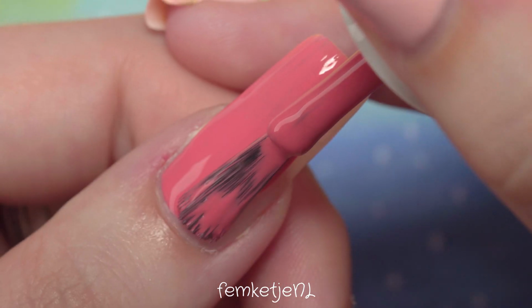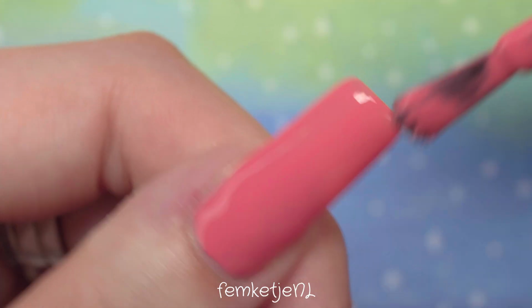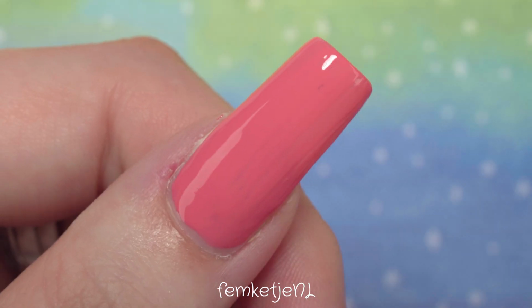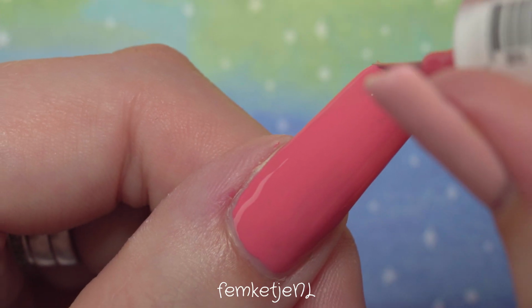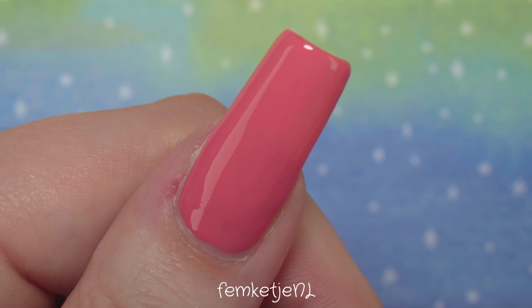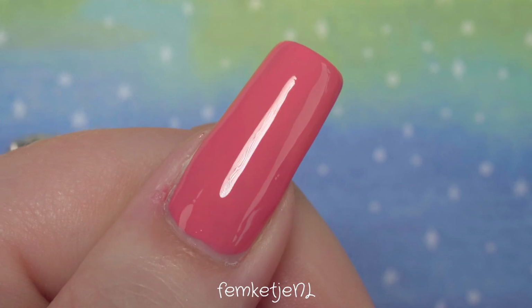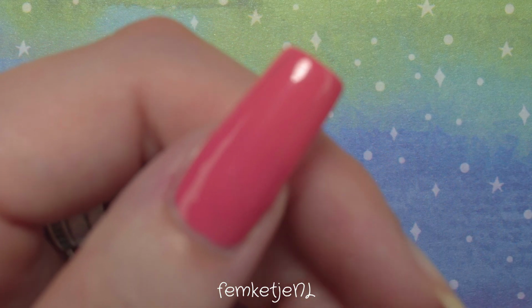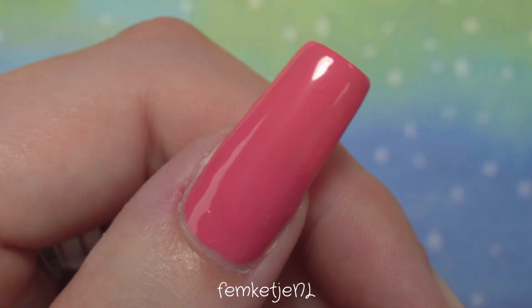It does dry a little darker onto the nail than it actually looks in the bottle. Just a heads up, it is not as light as it looks when you've just applied it, which you will see right before I'm going in with my second layer in a couple of seconds. But it is super opaque with that first coat already. I'm pretty impressed with that.